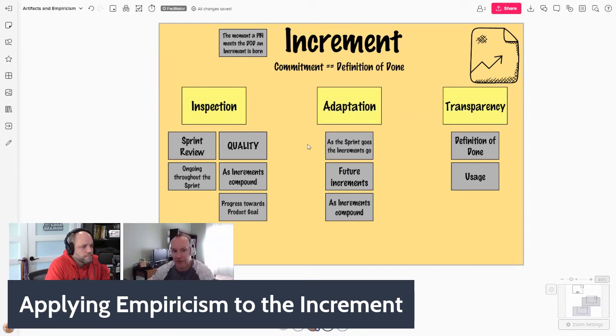I think that as we segue into transparency, your ability to inspect and adapt all really hinges on how transparent your increments are, Ryan. Totally agree. That's when we come to transparency, right? The definition of done really brings transparency to the increment. I think usage is just as important. How is the increment actually being used out in the wild?